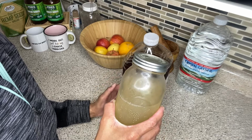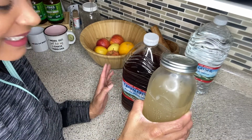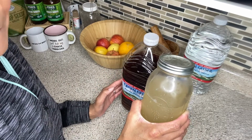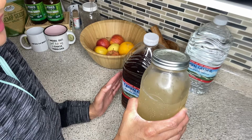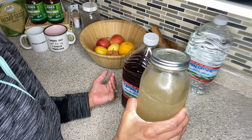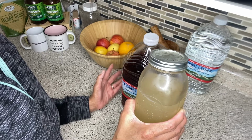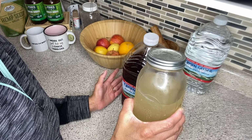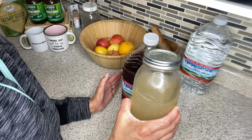So all I do is I mix about 2 teaspoons sneakily. I sneak it into her tea. And yes, that helps as well because sea moss helps. It's a decongestant. It helps with your gut. So most of the time when you get sick, it's an issue of the gut. Yes, because gut health affects your overall health.